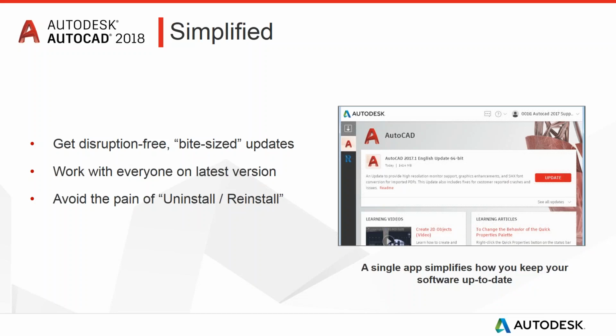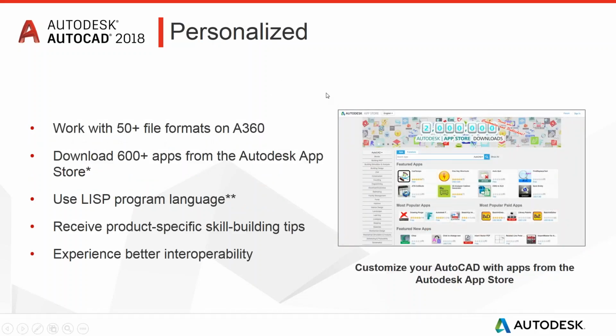So if you're collaborating on a project, you also know that you can either roll back to a previous version, or whatever the project standard is, that you can also install that one as well. And it has an automatic installer as well, so it avoids any hassle of uninstalling and reinstalling. You can also personalize it, as I said, by using different file formats. You can save them up to your A360 drive, but you're also able to download apps from the Autodesk App Store. You can use the Lisp programming language, which we know has been going a long time, but being able to integrate that more into your process as well, and leverage AutoCAD to work in the way that you want it to work for you.